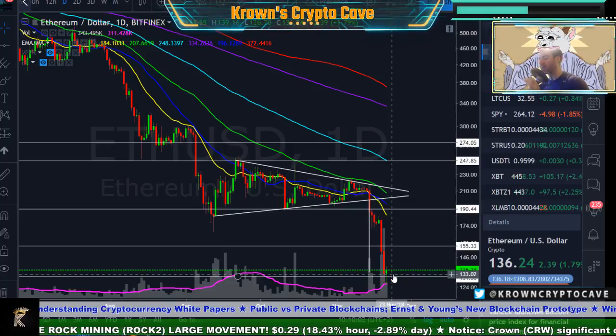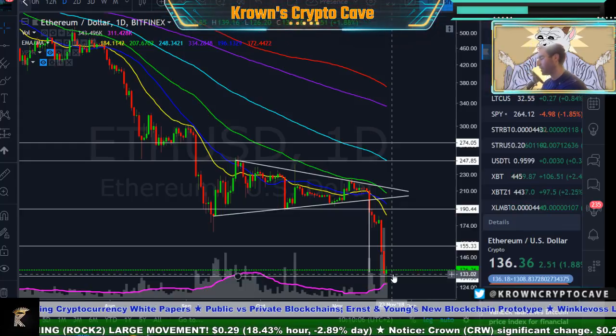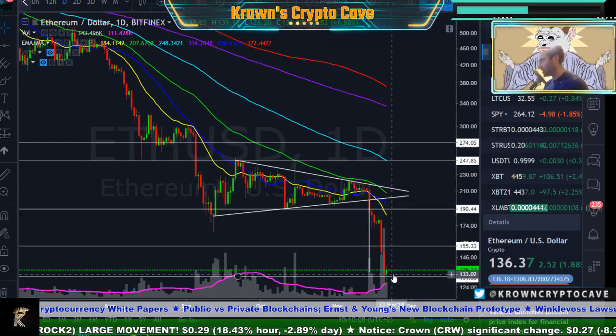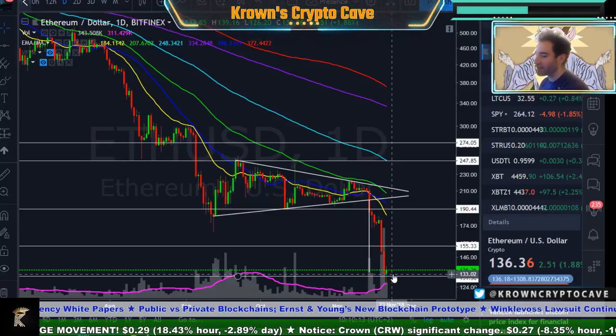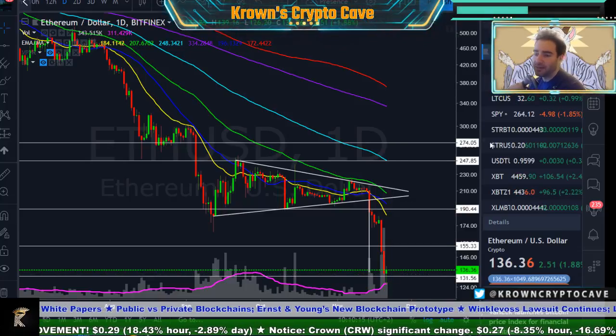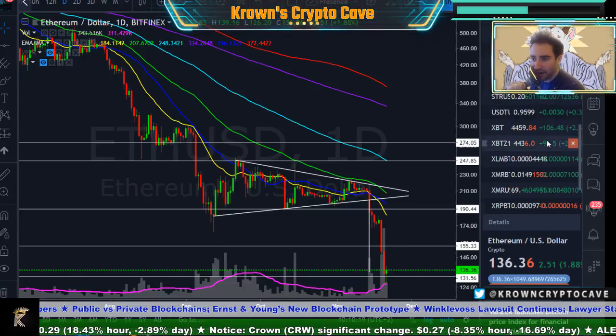So what else do I like about this? I like how it has good confluence with Bitcoin hitting its major area as well. Its first major area, I should say. Again, I do think that we go lower, but not just yet. And when I say lower, I mean breaking 4,000. So again, that's what I'd be looking at right over there.